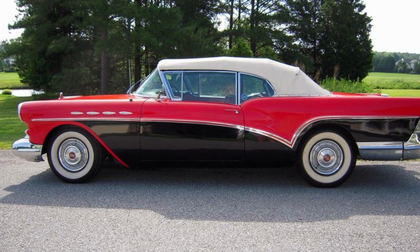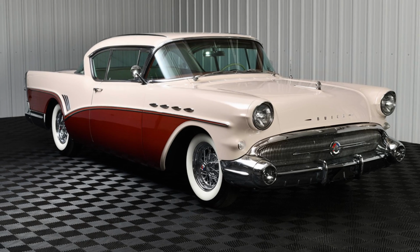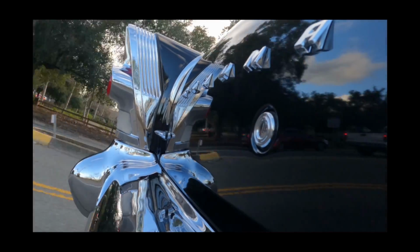Sweep spear styling. A distinctive feature of the 1957 Roadmaster was its sweep spear styling, a curved line that ran along the side of the car. This design element started along the front fender and swooped down at the middle of the doors before kicking up into the rear quarter panel. It became a signature look for Buicks in that era.